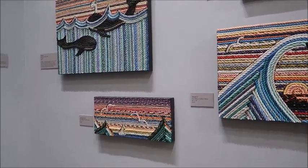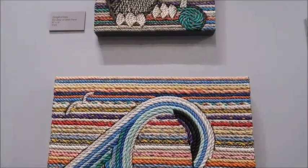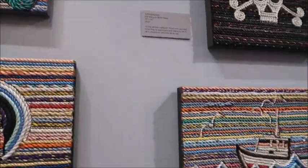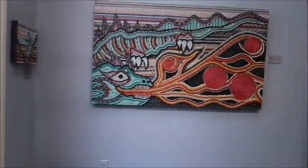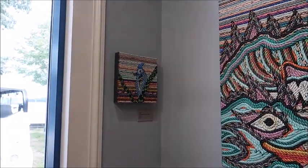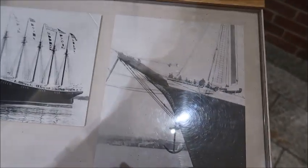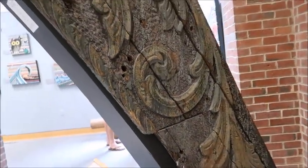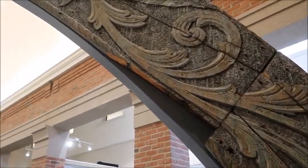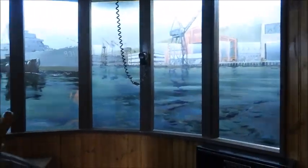This is all done with rope. The front part of the ship, right here, and right here, is what is over here. Look at all the carving. This is a simulation of the inside of a tugboat.